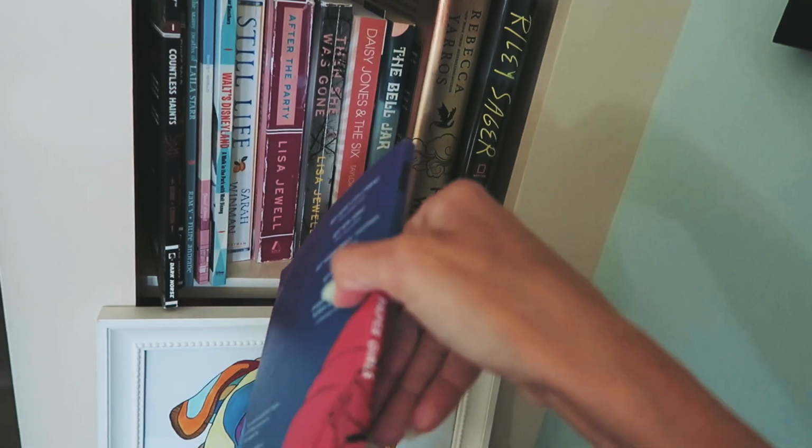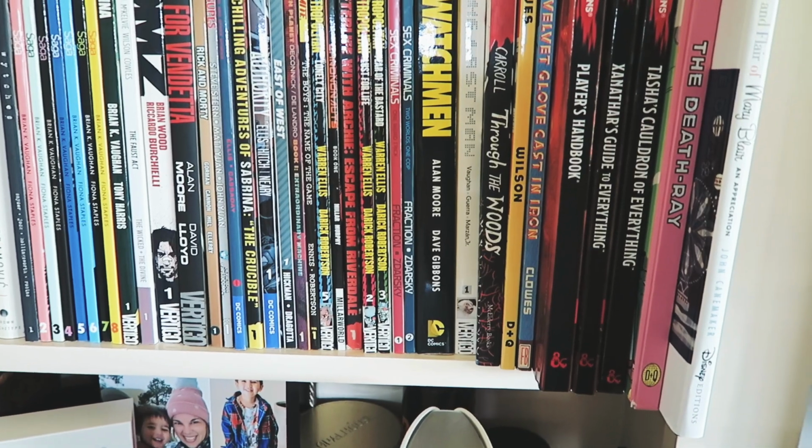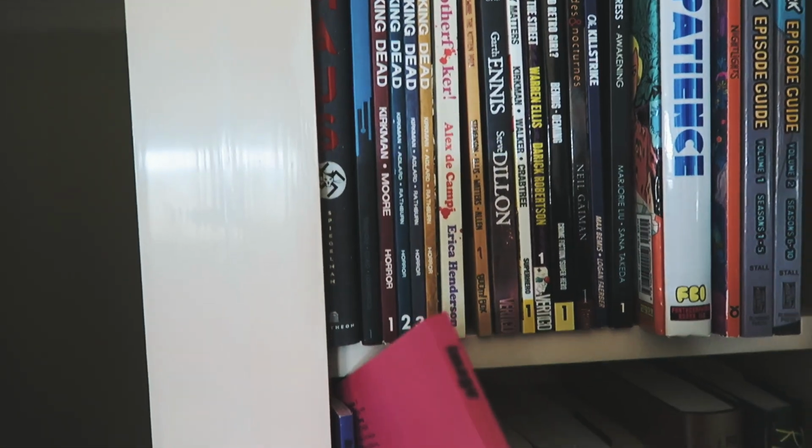Uh-oh. I better go find the other one. I have the other one somewhere. Is it over here? Okay. Why do I have Paper Girls 2 but not Paper Girls 1? Am I crazy? Oops, here it is. Paper Girls 1 and 2.